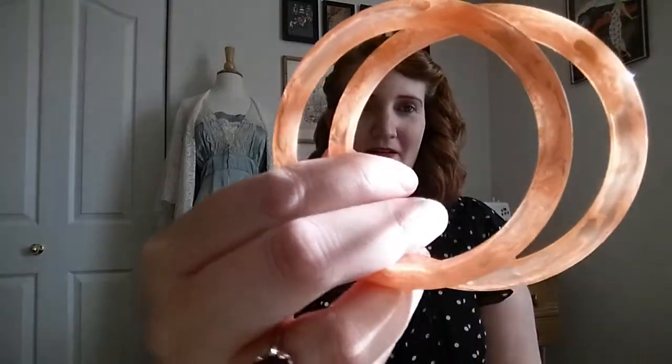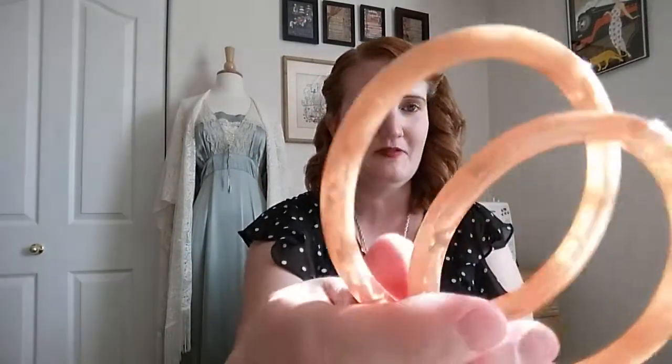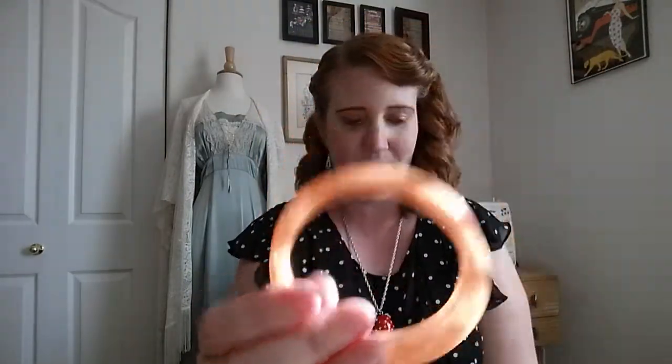And now for the Bakelite. I didn't find these. My dear friend Kat gave these to me. They're like an orange, like marmalade swirl. Really pretty. That was really sweet of her to pass these on to me. Thank you, Kat, if you're watching.